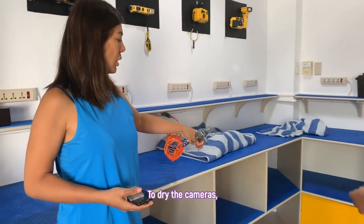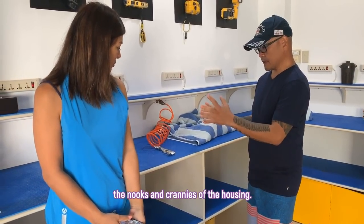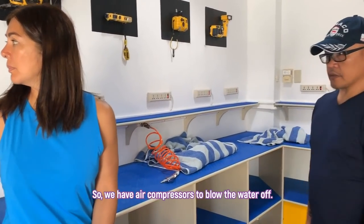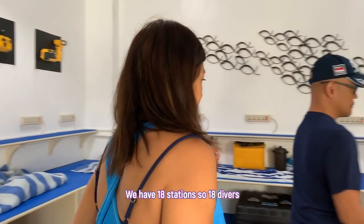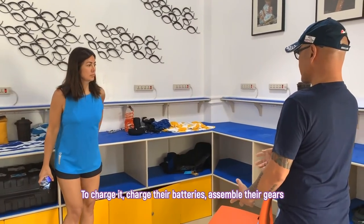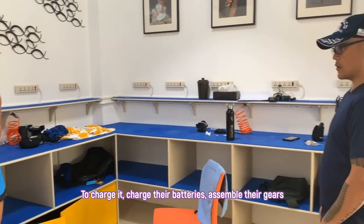What's this for? To dry? To dry the canvas for the nooks and crannies of the housing. So we have air compressors to blow the water off. And we have 18 stations where 18 divers can work on their canvas, charge the batteries, and assemble their gear.